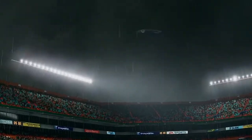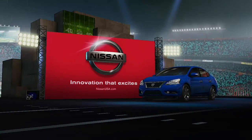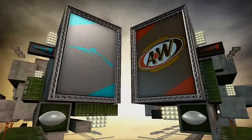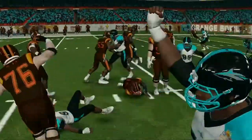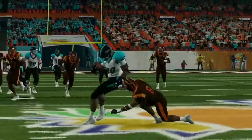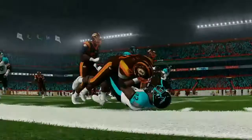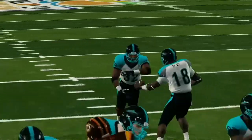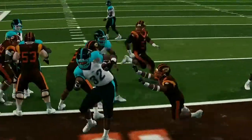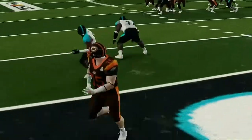Hi, everybody. Glad to have you with us on the EA Sports NCAA Football 14 Halftime Show presented by Nissan. Innovation that excites. David Pollack here in the studio, as always, to lend a little perspective to what just went down in the first 30 minutes. So far, so good for both offenses in terms of taking care of the football, but now the defenses are ramping up the sense of urgency in terms of trying to get the ball back to their offense.